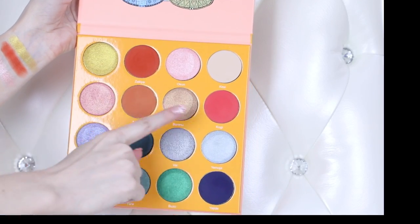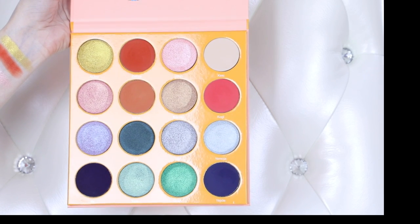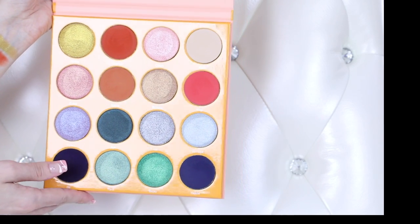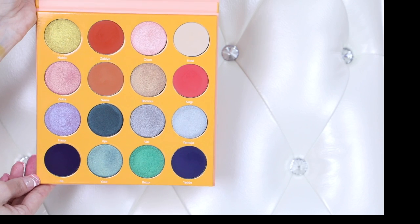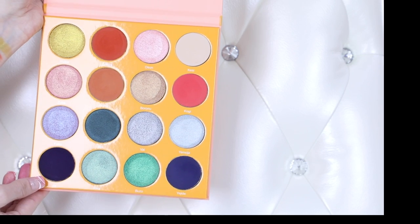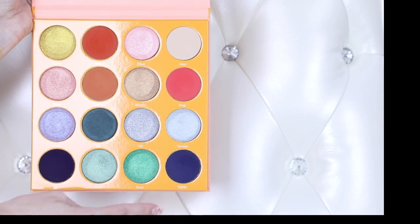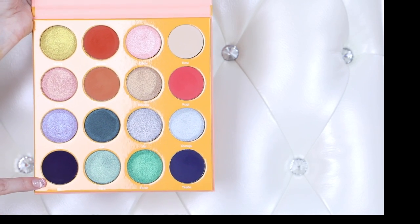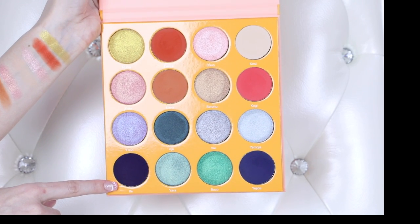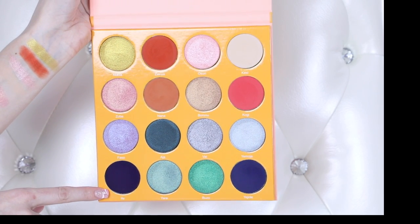So I swatched row by row by row by row, and the metallic foiled shades are so crazy pigmented and creamy. I can't even begin to tell you guys, but the mattes are a little bit dry, some a little bit more dry than others. This one was the most dry for me, and this one as well. But this was the most dry and patchy to swatch as I go out of frame. But the other mattes weren't too bad, and just, oh my goodness, on the metallics. They are just so buttery creamy.